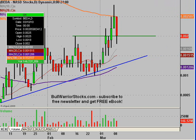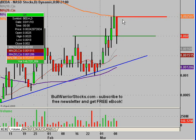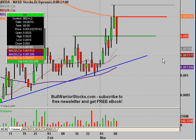In terms of resistance levels, the obvious one is just this 200-day simple moving average here. That's the key one that we need to get through, and I'm going to make that one extra thick to remind us. Right now, it's valued right here at 0.0025, and then after that, really, there's going to be a minor one up here. But I'm going to make that one a little skinnier because I think, especially with high volume, if there's a high volume break of this resistance, then I don't see this level up here at 0.0028 putting in much of a fight.